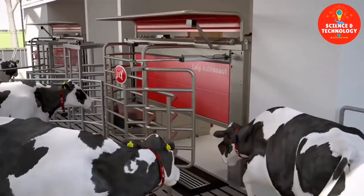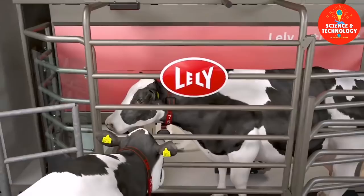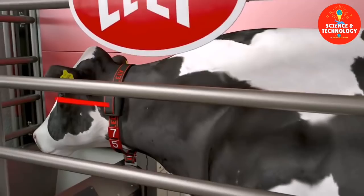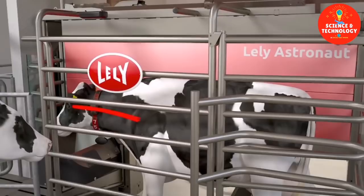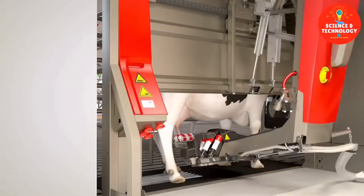The cow will continue to visit the robot on her own initiative, meaning that the milking process runs stress-free, thereby guaranteeing the best results. As soon as the cow enters the robot, she is recognized from the sensor on her collar. Information on the cow is passed to the Lely T4C management system. Milking is prepared on the basis of the cow's historical data. As a result, the robot knows the exact position of the teats and the ration to be fed.